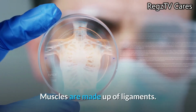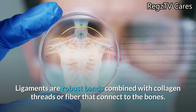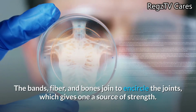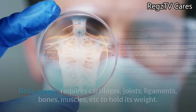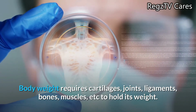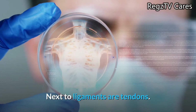Muscles are made up of ligaments. Ligaments are robust bands combined with collagen threads or fiber that connect to the bones. The bands, fiber, and bones join to encircle the joints, which gives one a source of strength. Body weight requires cartilages, joints, ligaments, bones, muscles, etc. to hold its weight. Next to ligaments are tendons.